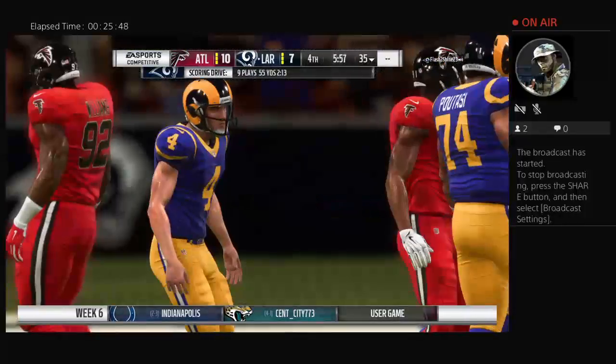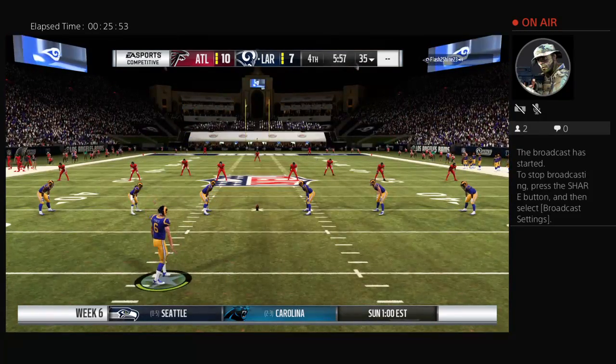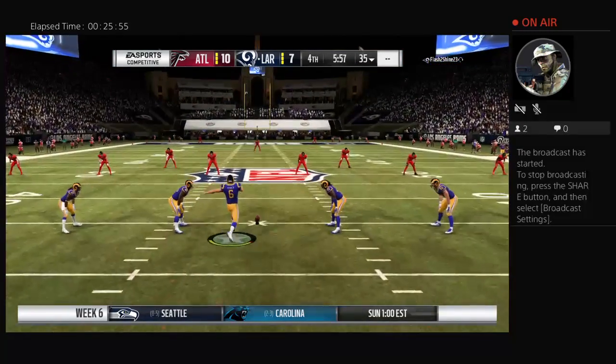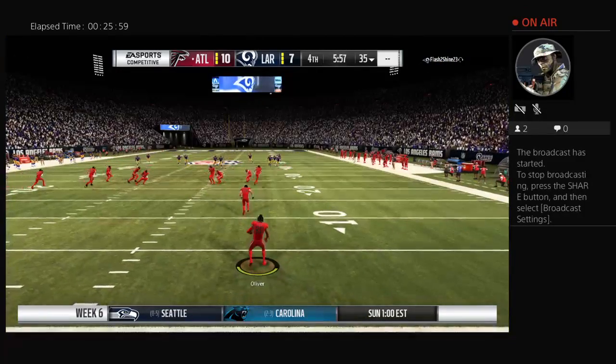And now things get a bit more interesting here in this fourth quarter. So just a 3-point game now as they send this one away. Here's Oliver.